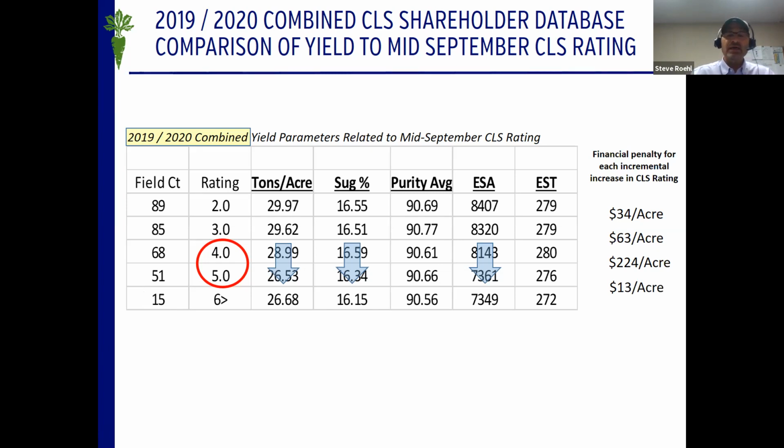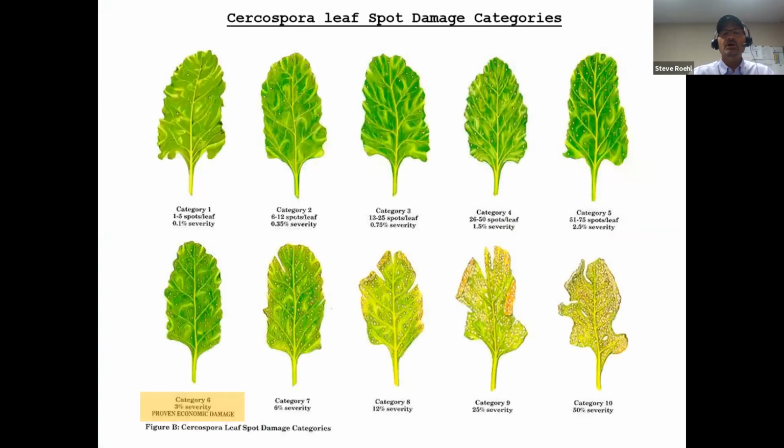All right, so with all that taken into consideration, I think it would be fair to have a conversation about what we thought we knew about Cercospora Leafspot. This goes all the way back to the 80s after the benzimidazole resistance issues, and they did a lot of work out of University of Minnesota and NDSU. And after doing all this work, they came out with a category rating scale that we currently use, and we all have gotten quite familiar with. And when we look at this, their determination is that we weren't reaching a proven economic damage till we reached category 6.